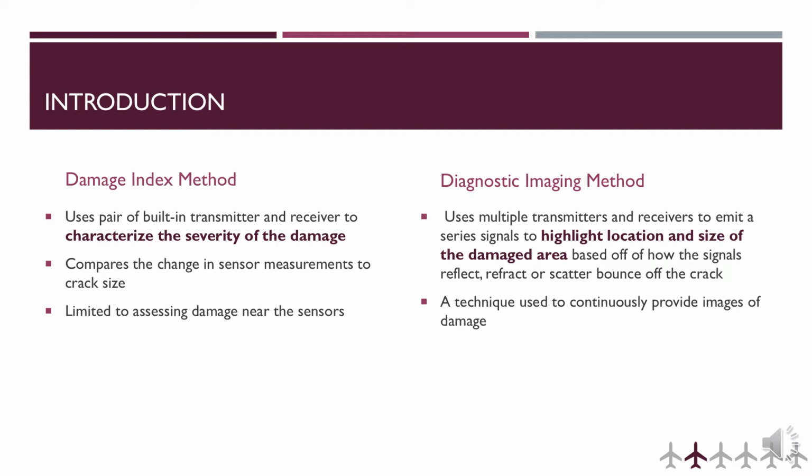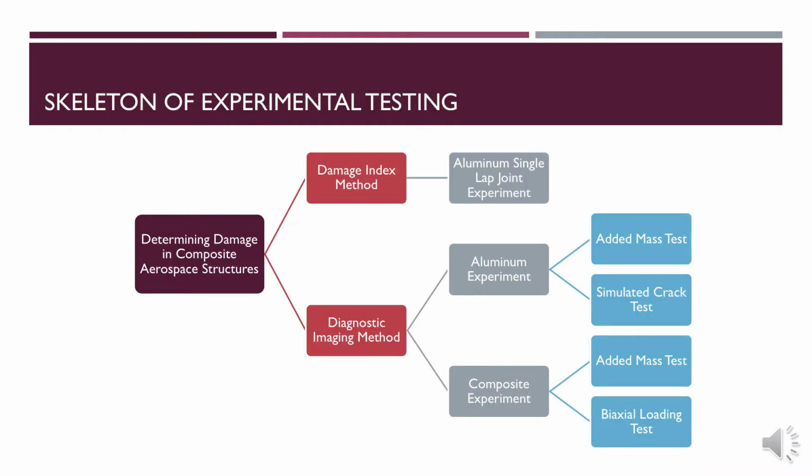The authors in this study conduct multiple experiments, so it gets a little confusing to keep track. This next slide provides an expanded view of what tests are conducted and for which method to help keep track of how this research article, as well as this presentation, is organized. Here we have our goal, determining damage in composite aerospace structures. Branching out from there, we have our two methods.